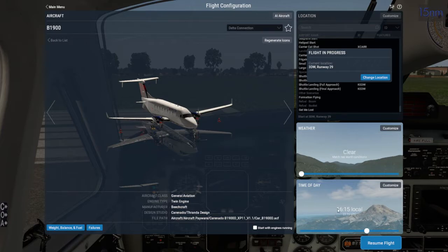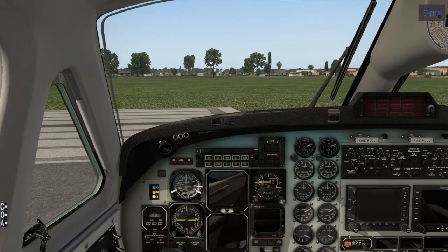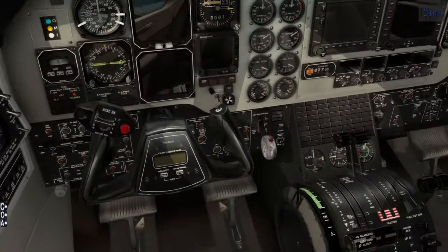Real world weather, it's 4. I started the sim before 4 o'clock local. Now it's 4:15. It's been taking a long time to get this prepared and going. I didn't want to have a nighttime flight again because I think I've had a couple of those now. So we're just going to have a plain old late afternoon flight, clear skies, real world weather though. Can't do anything about the clear skies, but that's just how it's going to be.